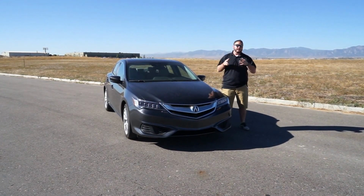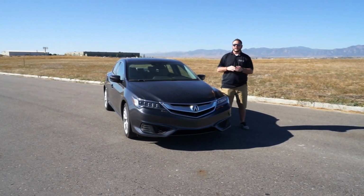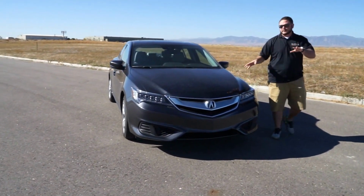Some of you are going to say, man, Acura, that's just a souped up Honda. Well, it's a lot more. One thing I will say about Acura and Honda, they're going to run a long, long time. And that's what this car really is designed to do. So with that, let's take a quick look around this car. Going to describe some of the features.